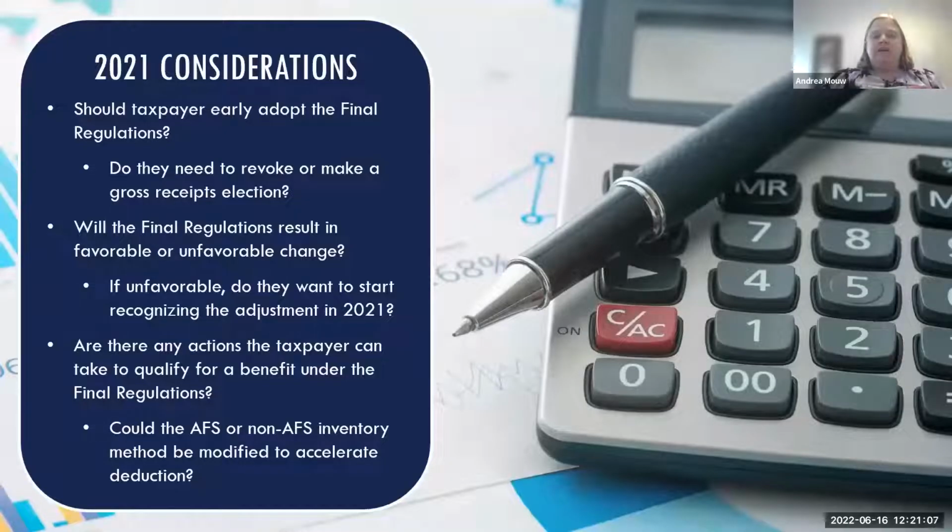So taking those two issues into account, should I consider early adopting the final regulations? And I think the first question there is, do you need to revoke or change a gross receipts election? If you do, in order to avoid being classified as a tax shelter for 2021, I think that would be a very good reason to choose to adopt these regulations for 2021.